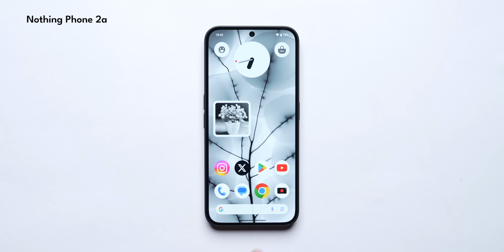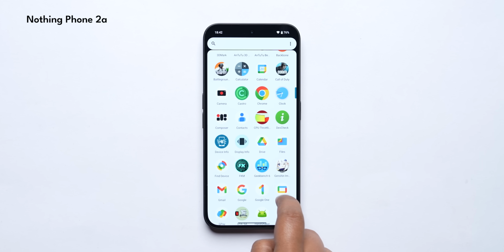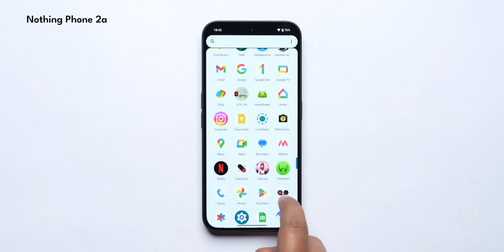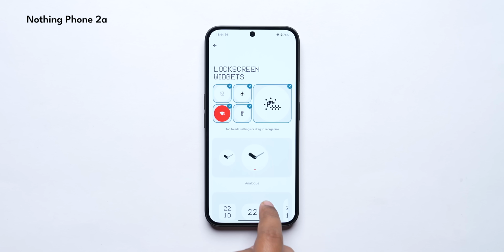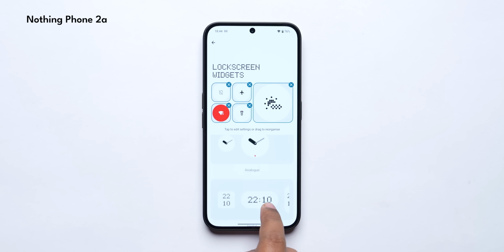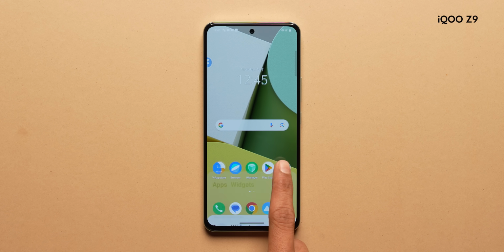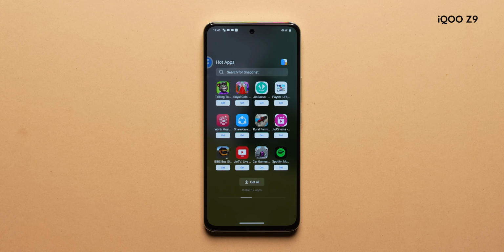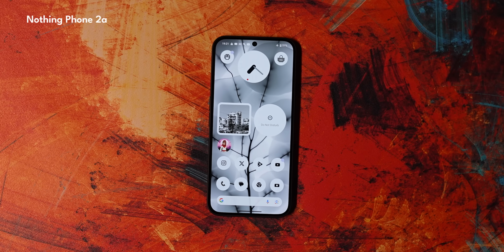And I've spoken at length about the software experience on both these phones, but I really love the clean and neat software experience of the Nothing Phone 2A. Because of course the bloatware has been kept to a minimum. There are really good functional advantages in the form of the enlarged folders, the kind of widgets that are available on the lock screen itself, which is damn nice. FunTouch OS also has a lot of features, but of course with the iQOO Z9 you do have bloatware apps pre-installed. Plus even hot apps and hot games are on by default. You can switch it off, but they're there. So yeah, software experience wise for me, the Nothing Phone 2A wins.